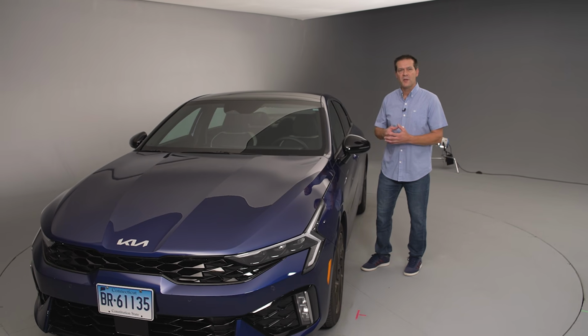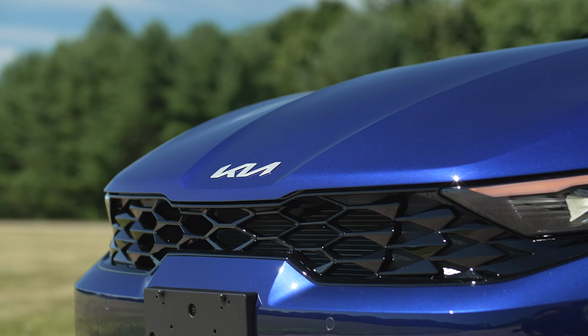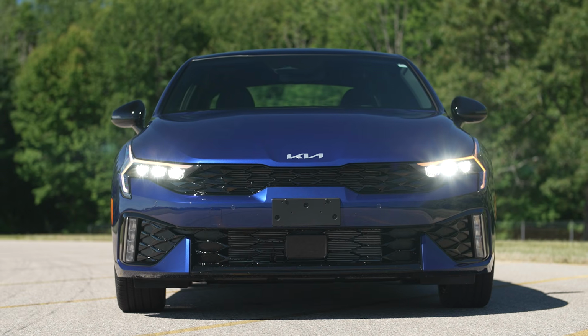You might not think of a mainstream midsize sedan as exciting, but the new styling on the K5, it's pretty striking. Maybe the most striking midsize sedan you can buy right now. It's got a lot of angular, jagged lines and even some very fancy LED headlight treatment up here.